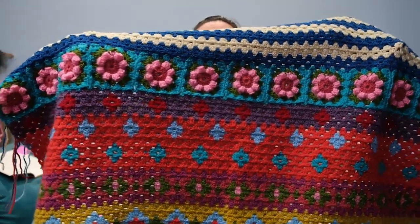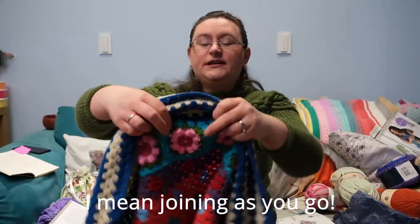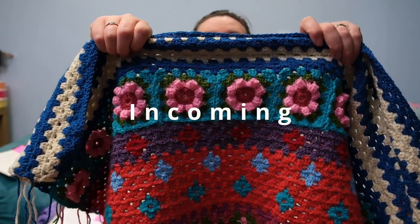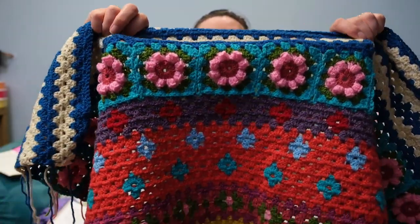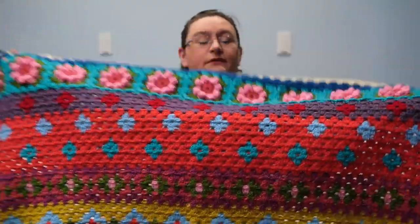So all of these little squares were crocheted to the green round. I think it was 3 rounds. And then the turquoise aqua colour was the colour for joining in the round. Not joining in the round, join as you go. Oh dear. I don't know if I should have a drink tonight.